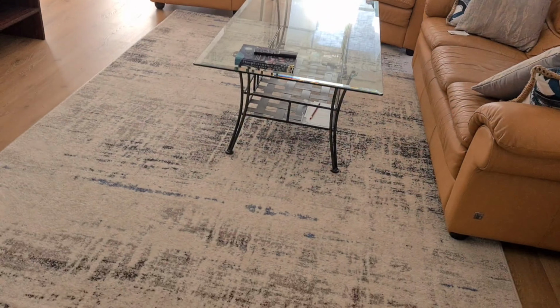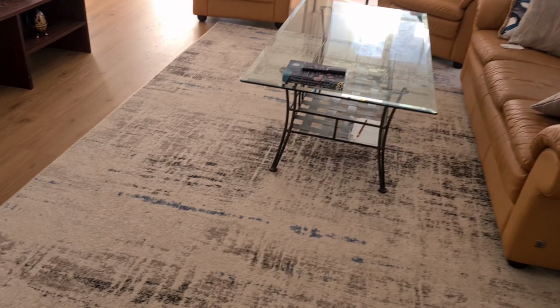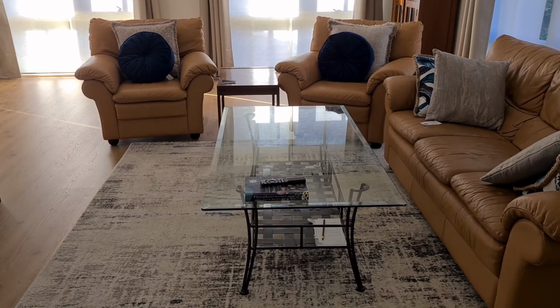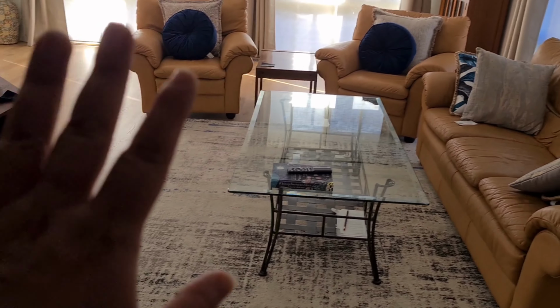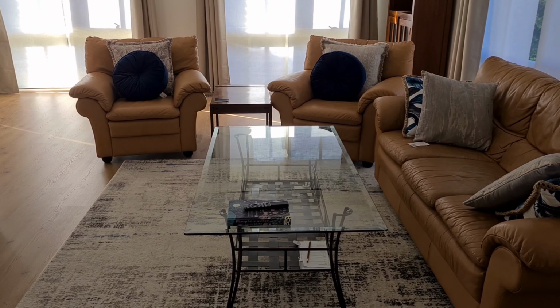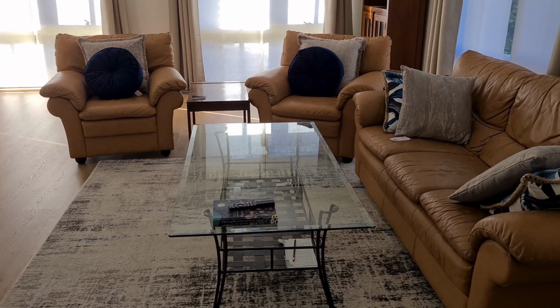So you will see that I have a rug now, and the rug color scheme is like a beige and a bit of a dark blue and a gray. It's looking more warm here on my screen than it actually is. It's sort of cool colored. Then I have a coffee table with a glass top. I have to Windex that because of the fingerprints.